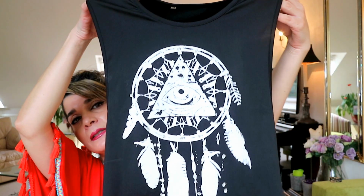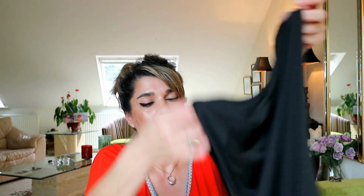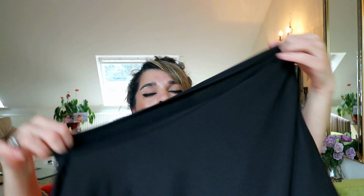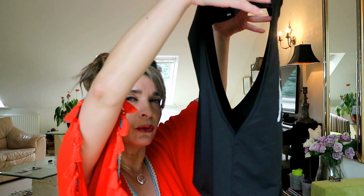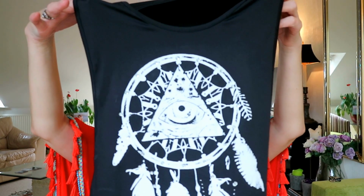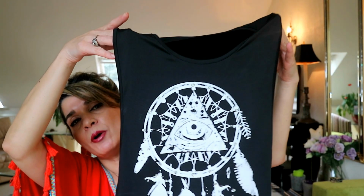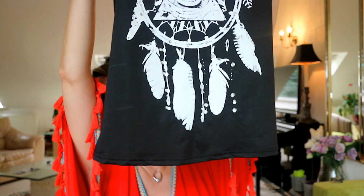Okay, so that's that. Then if I wanted to cover my top, I love this. And the sides, these sleeve holes, they're massive. So you just throw it on, it's very cool. Can you see through it? If you wanted a little bit more cover from the sun for your back and for your chest, I will throw this on.